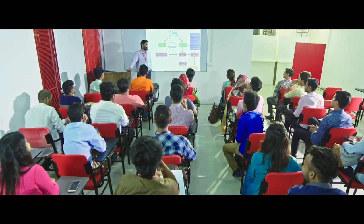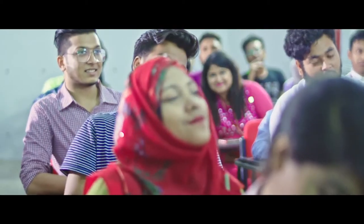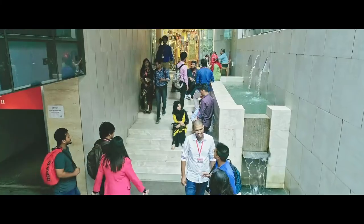Student life at Canadian University of Bangladesh is created by enthusiasm, curiosity, and a willingness to discover. We also employ our faculty members from the corporate sectors. So, with the blending of this academia and also from the corporate sector, we are trying to develop our graduates so that they will be able to take the challenges of this century.